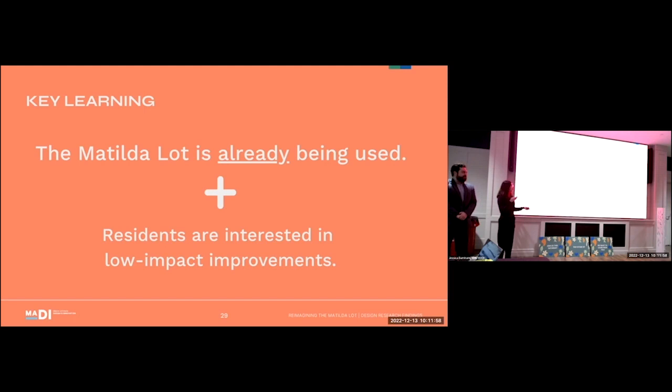We concluded that most residents are interested in low impact improvements. They are not wanting something that will completely change the space or the integrity of the use of the space, but they are interested in low impact maintenance and beautification improvements. So with that, we started getting a direction. We started getting our gears going into what we can actually start designing and putting out into the real world.